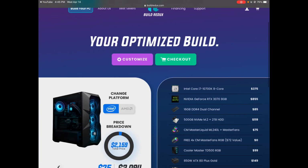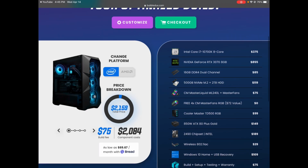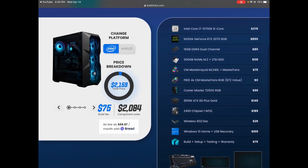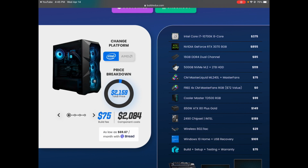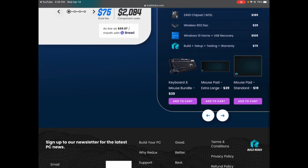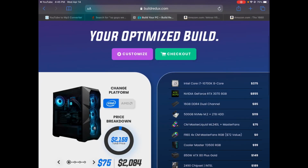So for 2K, well for 2.1K, I feel like you get a CPU upgrade, which is nice. You get an RTX 3070, which is nice. The storage is fine, I guess. I don't know what this used to be. It probably used to be around 1800. But other than that, the only thing I would upgrade is definitely the RAM. RAM prices aren't too high right now. I think a good 32 gigabyte kit costs about $140.